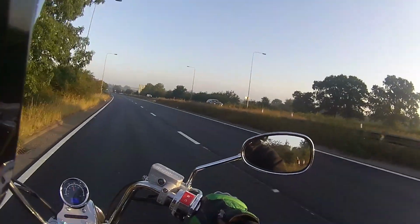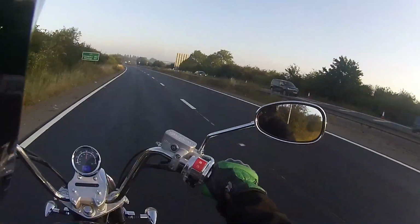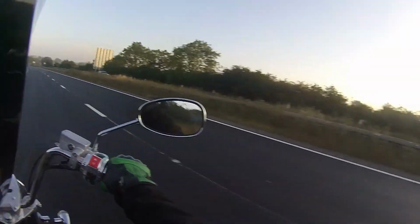And it's lovely and early this morning. We're in for about 26, 27 degrees today. I don't know what's happened to the weather, but I ain't going to complain about it.